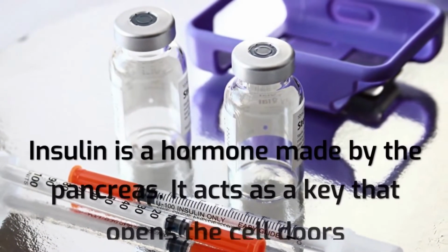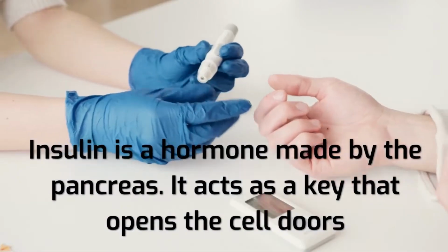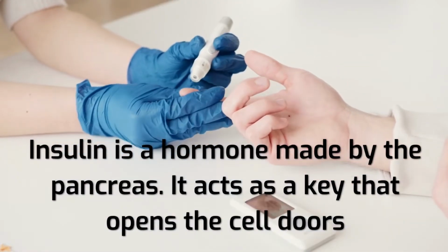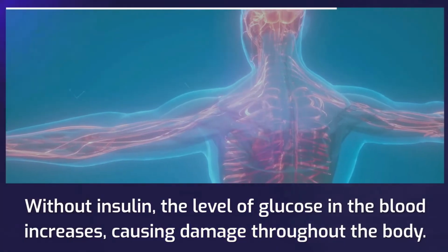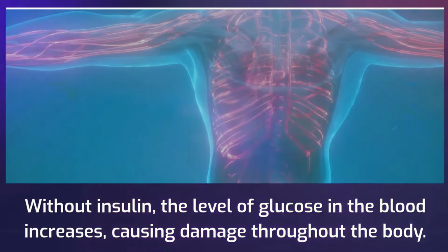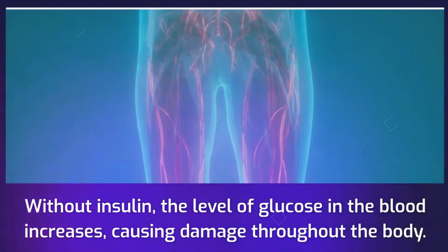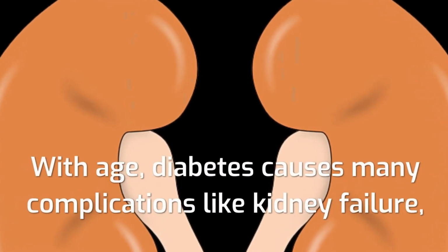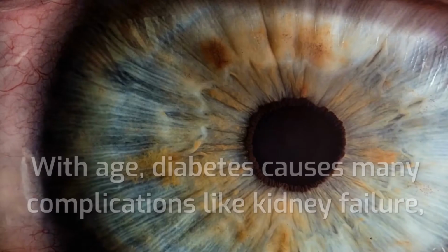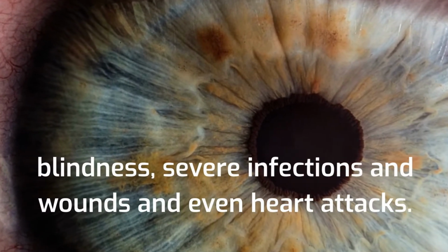Insulin is a hormone made by the pancreas. Insulin acts as a key that opens the cell's doors so that the glucose present in the blood can enter them and produce energy. Without insulin, the level of glucose in the blood increases, causing damage throughout the body. With age, diabetes causes many complications like kidney failure, blindness, severe infections and wounds, and even heart attacks.